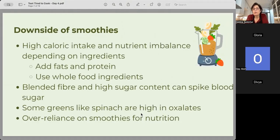Now, there are people who will say that smoothies aren't good. There's always the other side of it, and I want to talk about that. The detractors will say that it can be high in calories and give you a nutrient imbalance depending on the ingredients that you're using. And in the green smoothies we're making, we are using whole food ingredients. The blended fiber and high sugar content, if you're using a lot of fruits, can actually cause a spike in your blood sugar.